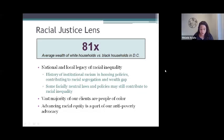The vast majority of our clients are people of color. If you've never been to the landlord-tenant courtrooms, you walk in and most of the defendants are people of color, while the attorneys are white. And we need to consider that the work we're doing is anti-poverty. We are helping the people of color to get equal justice, to save their homes.